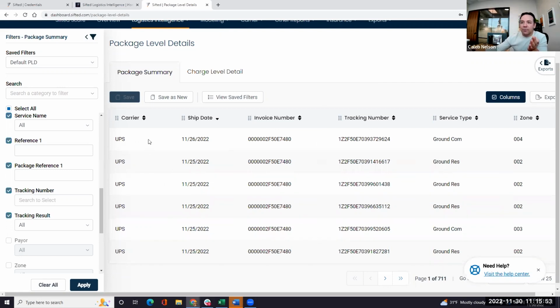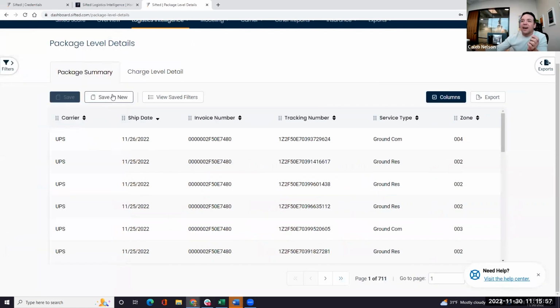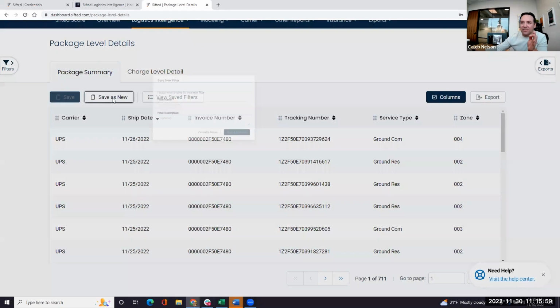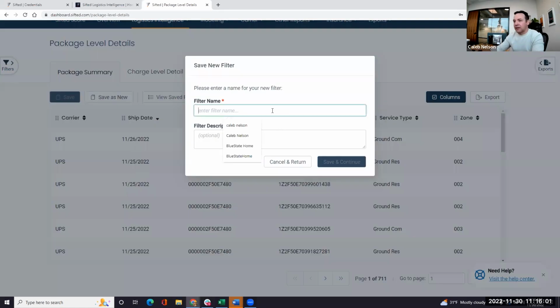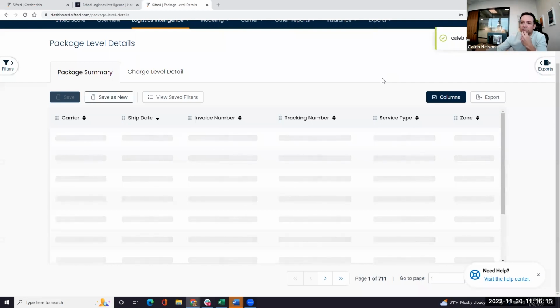Now that I've got this information, it's already done, I can close out my filters. I can save this report based upon here, and I can just say, Caleb, demo test, save and continue. It's now done and completed and permanently saved in there. So I can go through and see that saved report at any point in time.